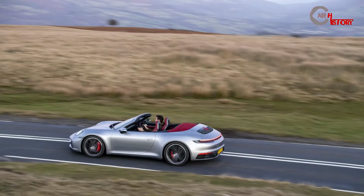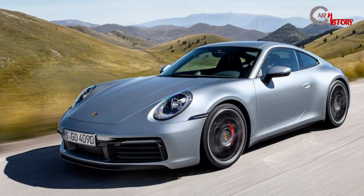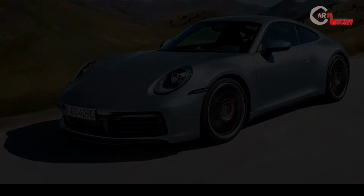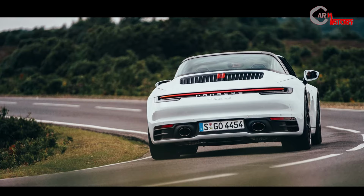For now, it's relatively conventional, with the Carrera models carrying over the same 3-litre flat-six turbo engines, albeit with lower emissions yet more power, in typically clever Porsche fashion. But this could be the first generation of 911 that goes hybrid.